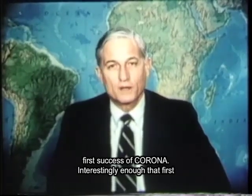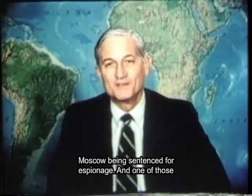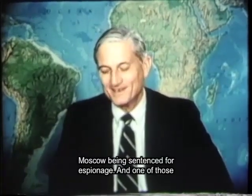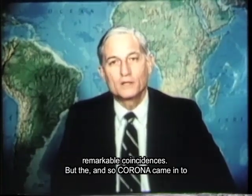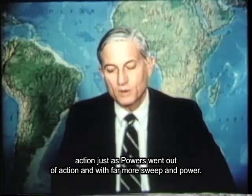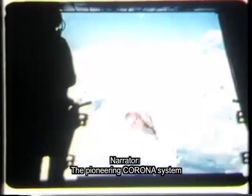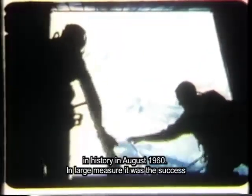Interestingly enough, that first bucket of film was returned as Gary Powers sat in the dock in Moscow being sentenced for espionage, one of those remarkable coincidences. And so Corona came into action just as Powers went out of action, and with far more sweep and power. The pioneering Corona system required physical recovery of its film payload from orbit, a capability that was successfully demonstrated for the first time in history in August 1960.